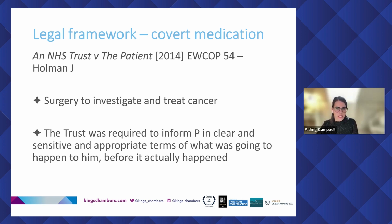And the judge there decided that it was acceptable for P to be sedated to a degree, first of all, but that it was a mandatory part of the order for P to be informed in clear and sensitive terms about what was going to happen to him in advance. And he said that it was extremely important in any civilised society for a person not to be subject to anaesthesia or invasive surgery without that step being taken.